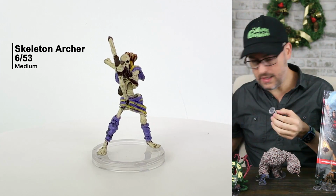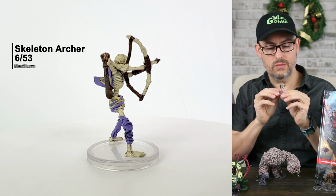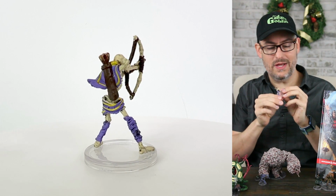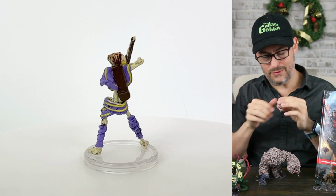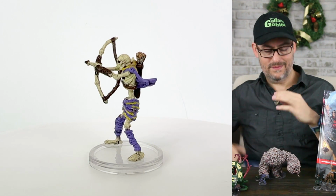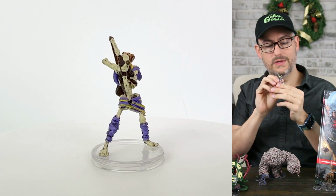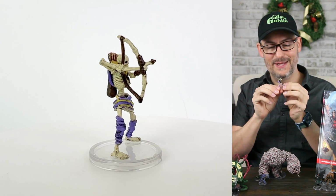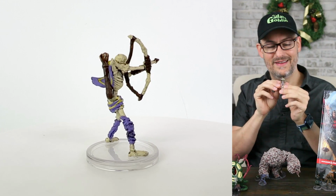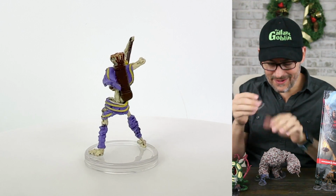And finally, our last mini is a nice skeletal archer. I always look to see, do they have an arrow? Do they have a bow? Do they have a bowstring? This one has all of those. This is a skeleton archer. So you can definitely use this as another common. You'll get quite a few of them. It has a cape still, has leg wrappings and a waist wrapping, and its quiver and arrows. That's a great mini. Very good.